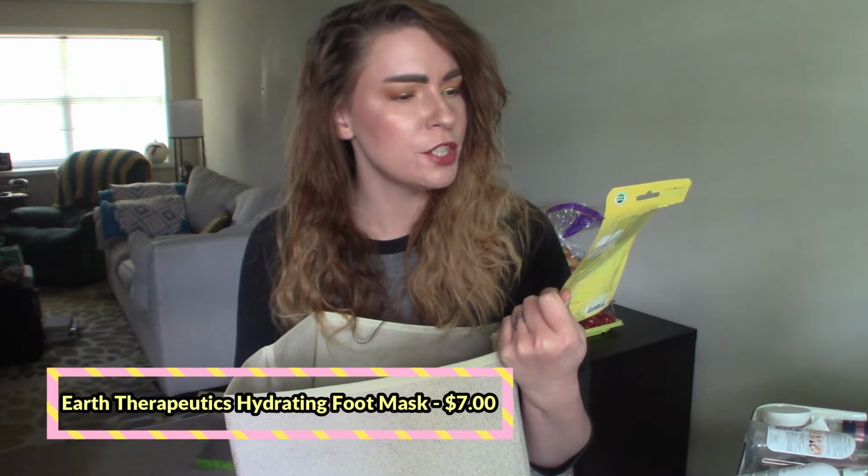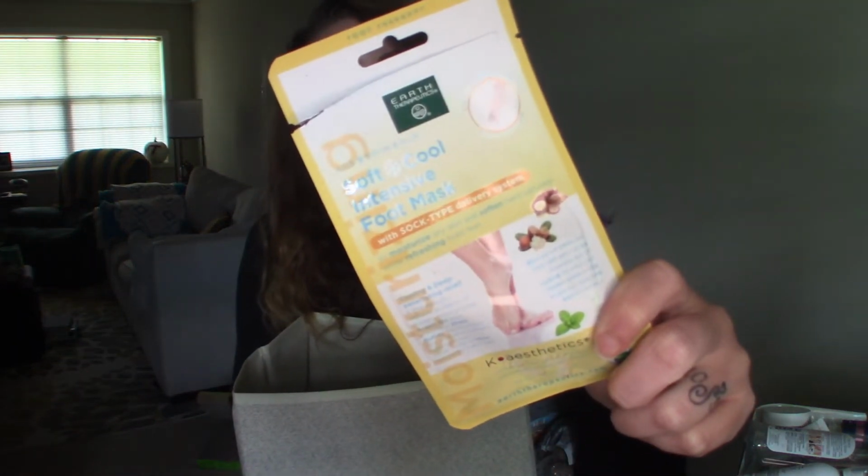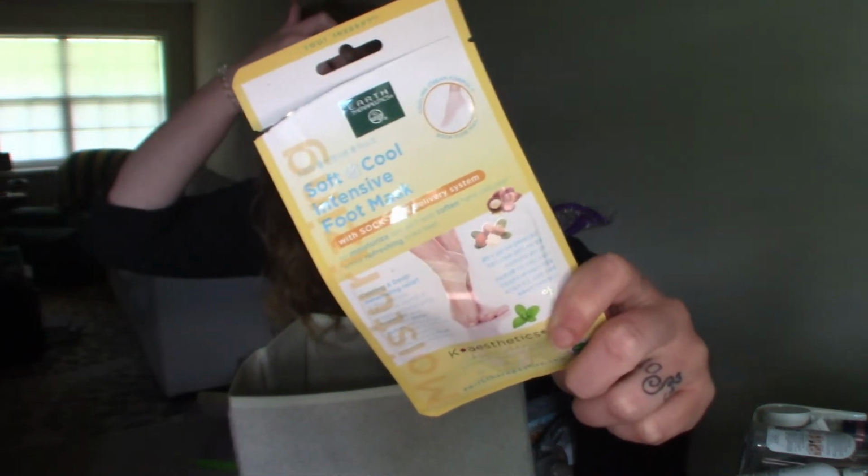All right, I have this foot mask in here. This is from Earth Therapeutics. It is their soft, cool, intensive foot mask. It comes in a sock type delivery system. My mom picked this up for me. She bought me 2 of them. And I think that she thought this was a foot peel, and I did too at first, but it's not. It's just a hydration foot mask, and I didn't really notice that this did anything.